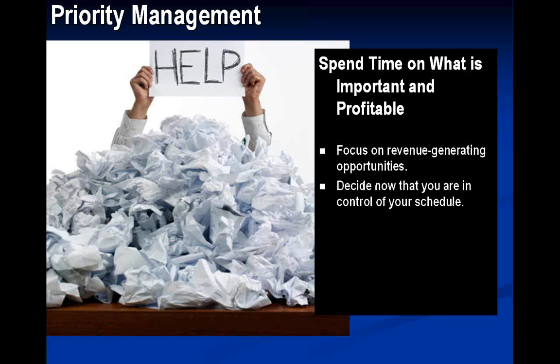Your schedule is your time. Set up your schedule so that you are focusing on top priority items. If you spend significant time working on non-priority items, then don't expect anyone to be impressed.